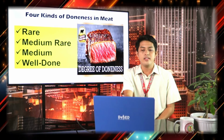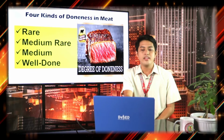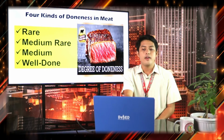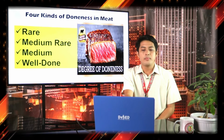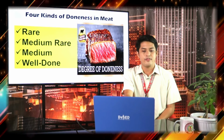Medium rare, on the other hand, when pressed with a finger, the meat feels springy and resistant. While medium, when pressed with a finger, the meat feels firm and there is a definite resistance. And lastly, well done, when pressed with a finger, the meat feels hard and rough.